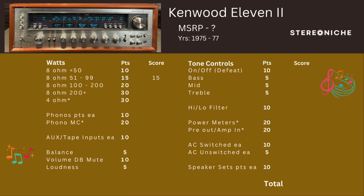So just to make sure I cover that one more time, the 1 was 60 watts, the 2, which is what this one is, was 80 watts, and the 3 was 110 watts. So looking at the points, for 80 watts, which is what this one is, it gets 15 points.